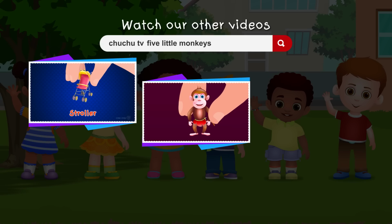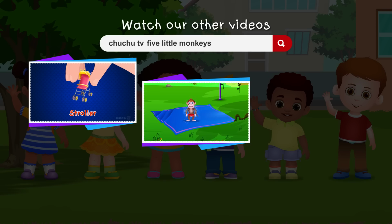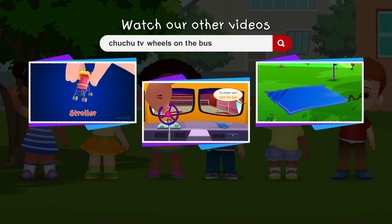What does the monkey say? It says, "Ooh, ooh, ah, ah." We use a steering wheel to steer and turn the bus.